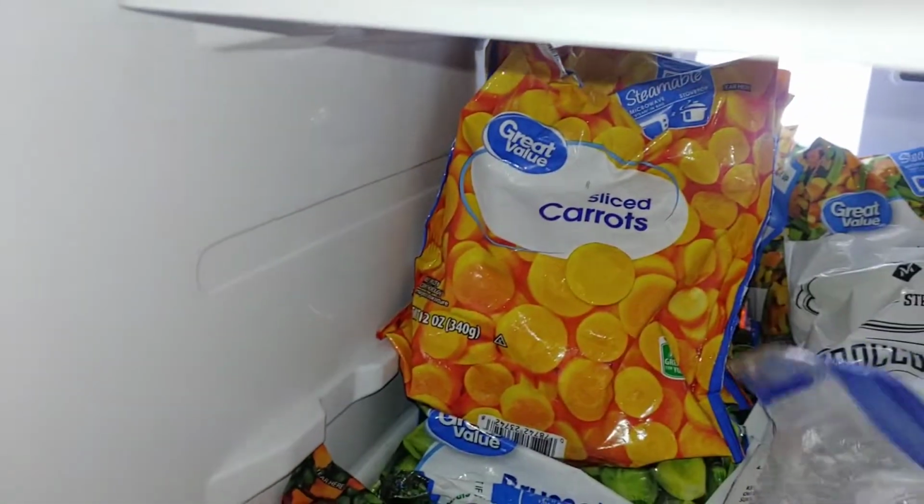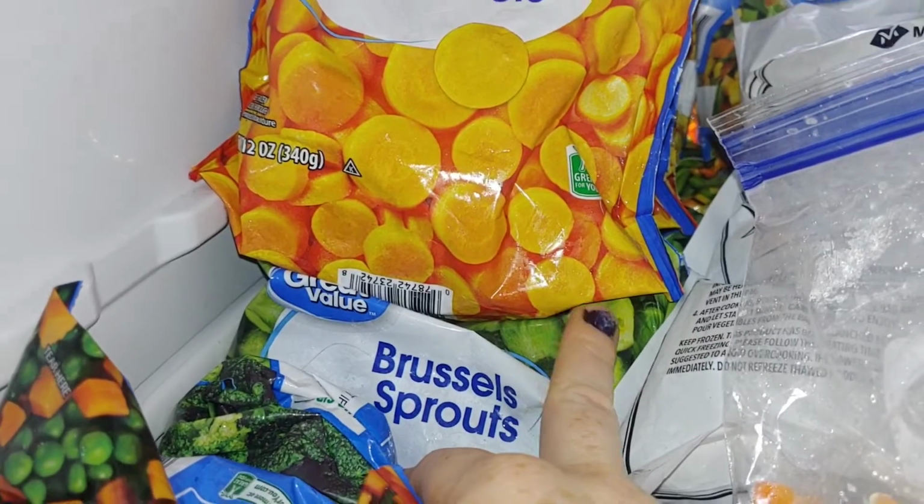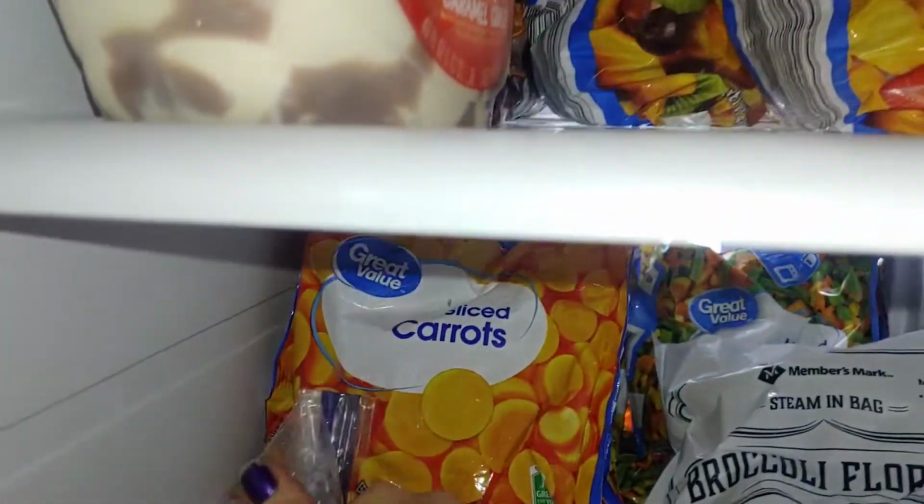I don't know if I said I didn't have any, but I do. A broccoli, and then there's like five bags of Brussels sprouts along the bottom here. So that's what that looks like.